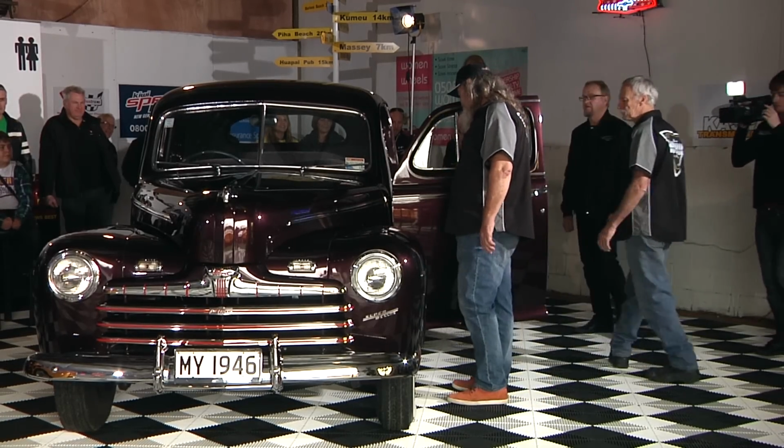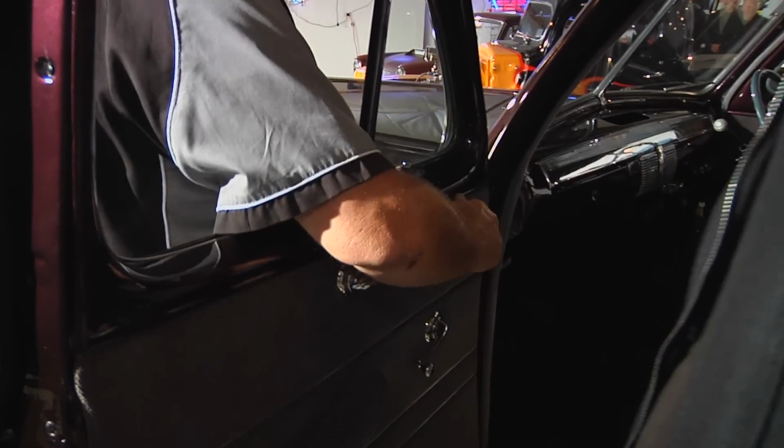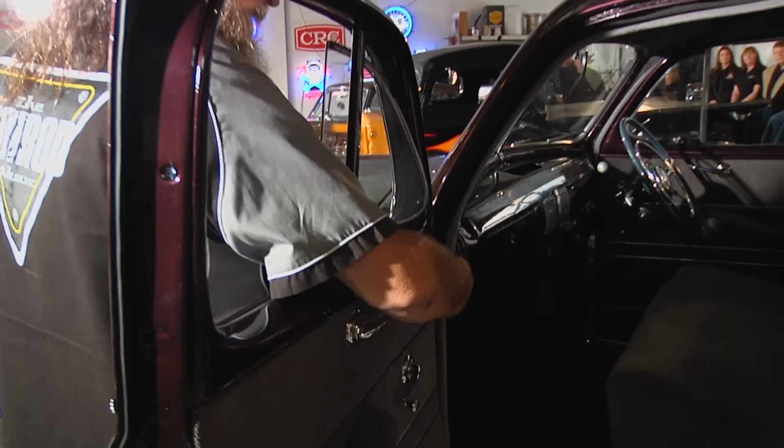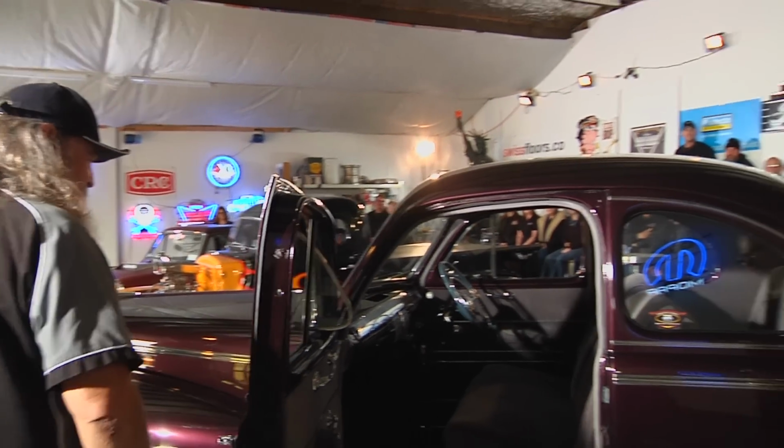Now, there's a lot of tricks to it. Undo this one here first, Doug. Turn that and then wind the handle and you're away. Look at that, that's pretty modern, isn't it? It's quite a well-appointed car for its time. Is this the original body for the chassis? Yeah, it is. Oh, that's cool.